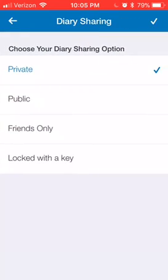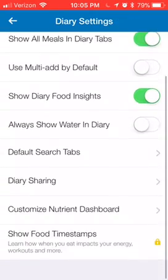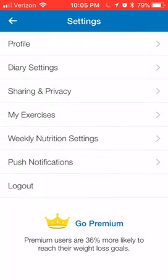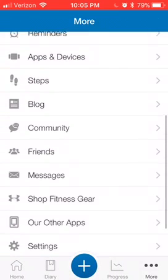Great. And then you're going to go down here and go to settings, diary sharing, friends only. Now this is great because I'll be able to see your diary. I'll be able to see what you're eating. So this will be helpful for me and for the rest of the group, because we could definitely all friend each other. Just again adds that extra layer of accountability.